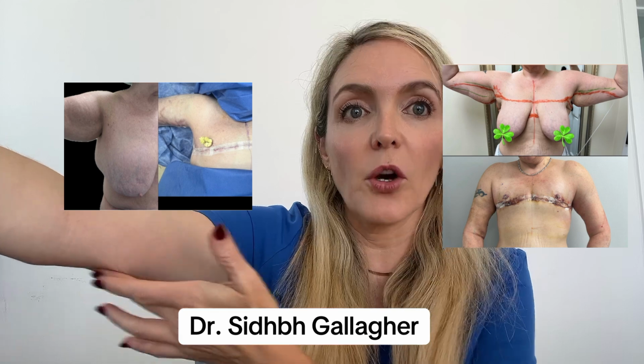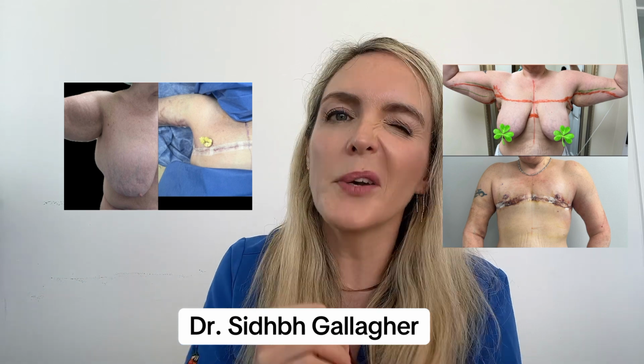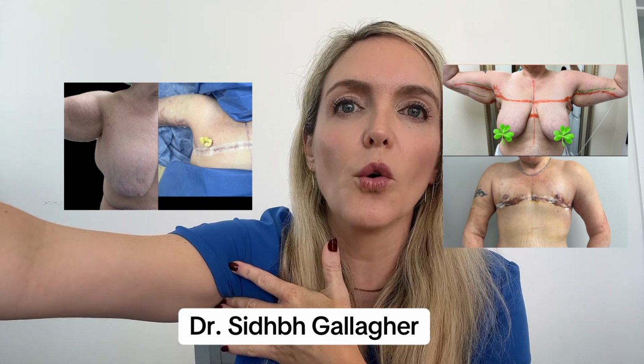Usually patients who come to me for this procedure have enough skin and extra tissue that we need to put the scar the length of the arm. Obviously, I try to minimize it as much as possible, but in the majority of patients, we're going to want to go all the way.